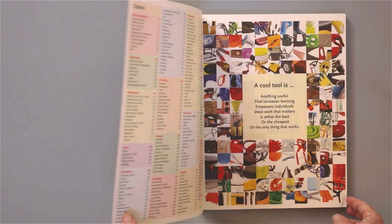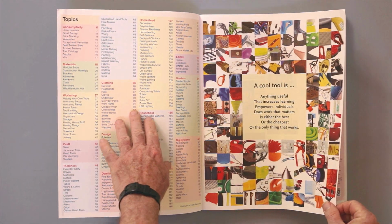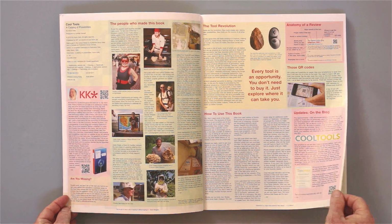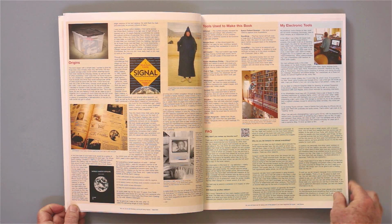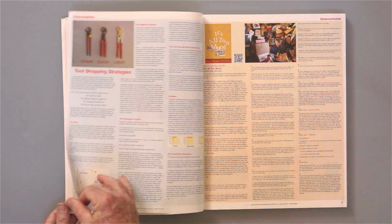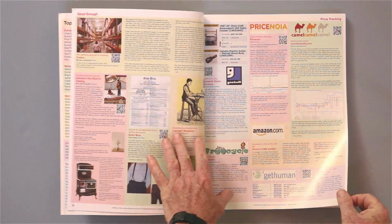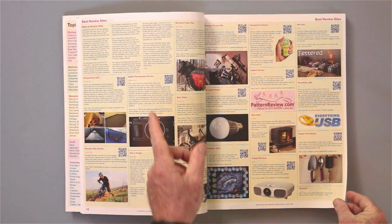The book begins with a subject guide to what's inside, and then it starts with an introduction to the people who made the book, including an introduction to the tools that we used to make the book itself, and a little short creation myth on where the idea came from, and an FAQ in case you want to know why we do things. After that, I begin with this idea that you don't need to buy all the tools in this book. You just need to know that these tools exist. And so I talk about general shopping strategies and such things as the best warranties in the world, and a review of the sites that review tools. It's kind of meta, I know.